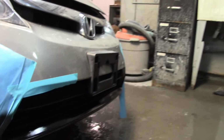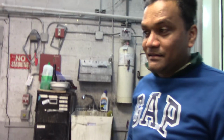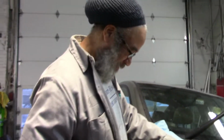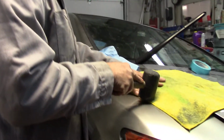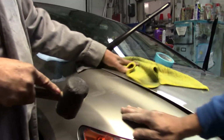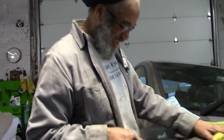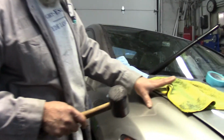So this guy specializes in PDR. He can fix a dent without doing any bodywork. He is from Colombia. He's one of the best America has seen. This requires bodywork, but he is so good that he does no bodywork. They call the PDR guy the best in the country. Wow.